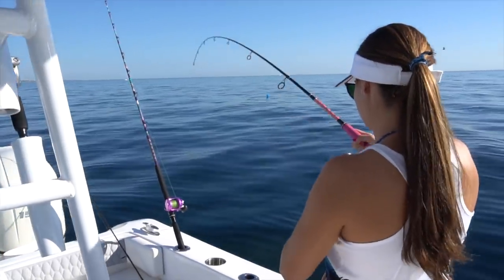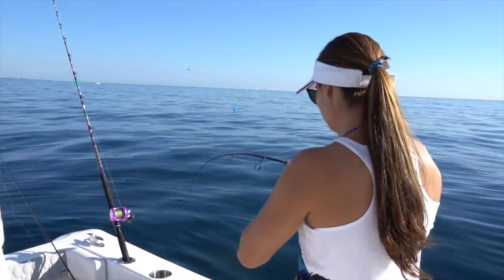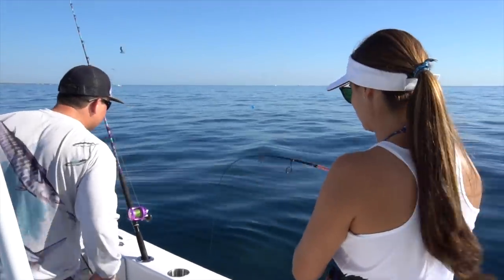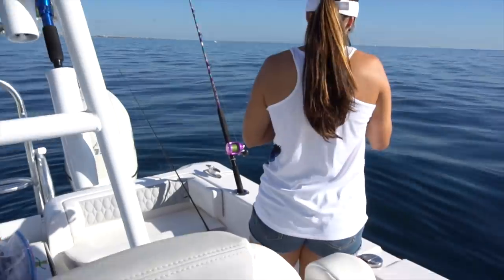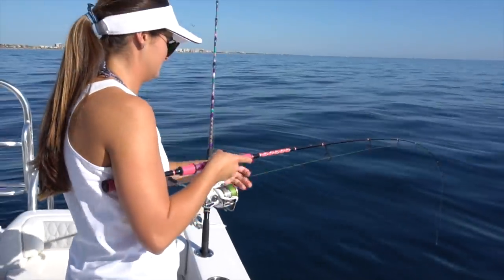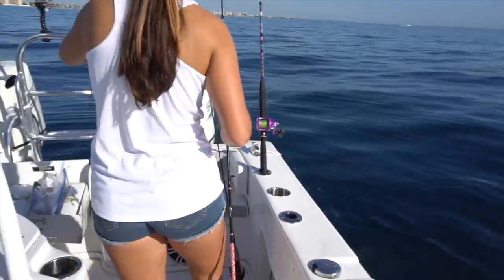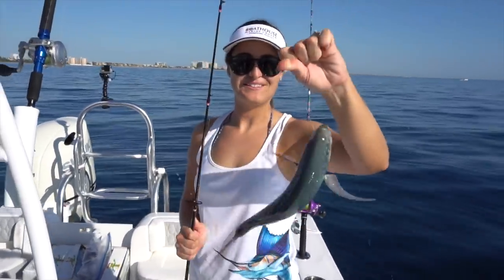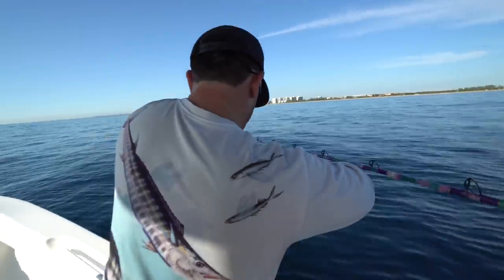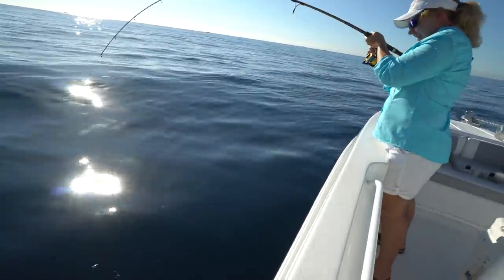All right, got another fish on. I'm thinking it's gonna be a blue runner. We're looking for those yellowtails, but they haven't showed up yet. Maybe it's a cut bait. Throw them in this bucket. A little blue runner, I think. Oh, a little bonita. There we go. We can keep that for bait.